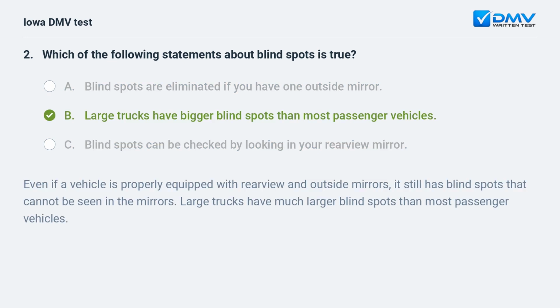B. Large trucks have bigger blind spots than most passenger vehicles. Even if a vehicle is properly equipped with rearview and outside mirrors, it still has blind spots that cannot be seen in the mirrors. Large trucks have much larger blind spots than most passenger vehicles.